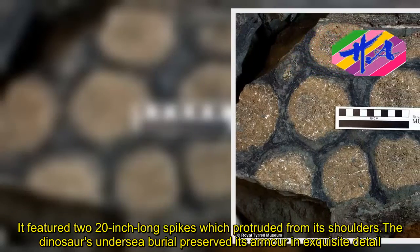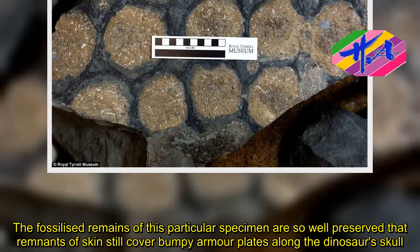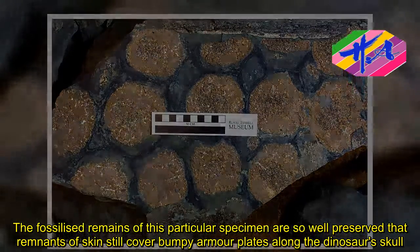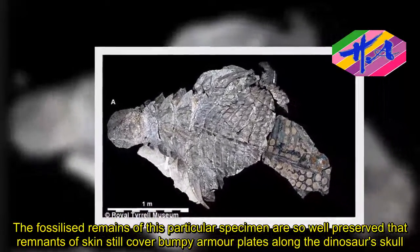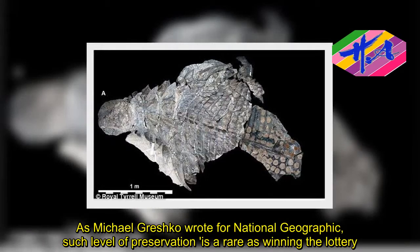The fossilized remains of this particular specimen are so well preserved that remnants of skin still cover bumpy armor plates along the dinosaur's skull. As Michael Greshko wrote for National Geographic, such a level of preservation is as rare as winning the lottery.